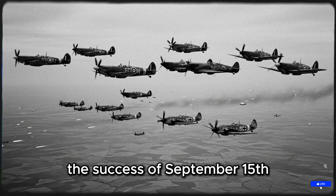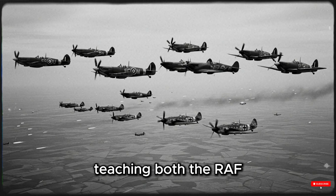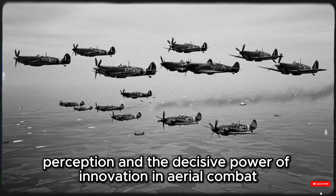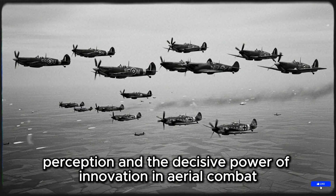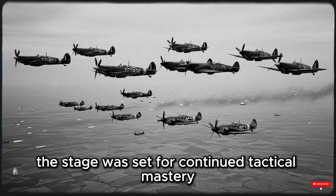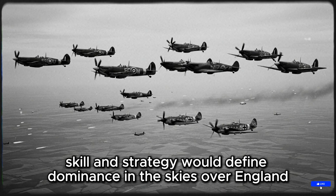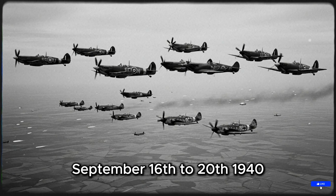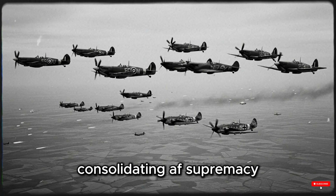The success of September 15 would ripple through subsequent operations, teaching both the RAF and the Luftwaffe critical lessons about coordination, perception, and the decisive power of innovation in aerial combat. The stage was set for continued tactical mastery, where formation, skill, and strategy would define dominance in the skies over England. September 16 to 20, 1940, consolidating RAF supremacy.